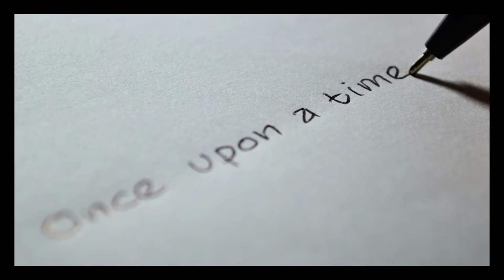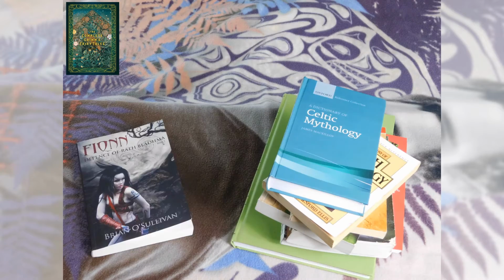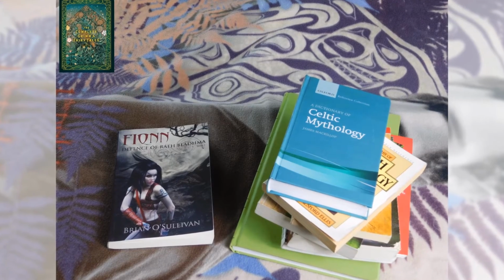I also read several fiction books that I thought could help inform my story. The first was Fionn, Defense of Roth Blama by Brian O'Sullivan. O'Sullivan's novel was placed in 2nd century Ireland, which was the kind of time period that I was thinking about for my novel. And he also covered tribal warfare and druids, which I thought was very interesting and helped to give me background information that I may not have found already in my search.